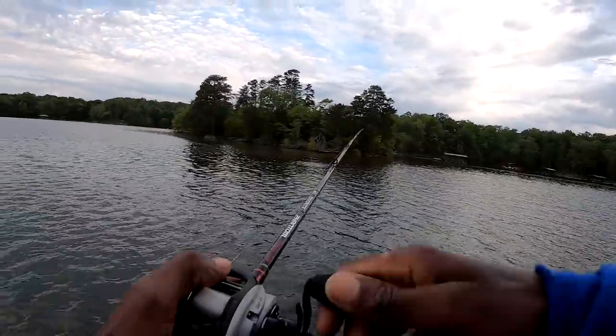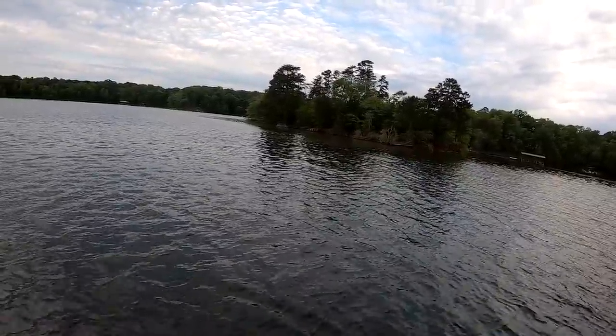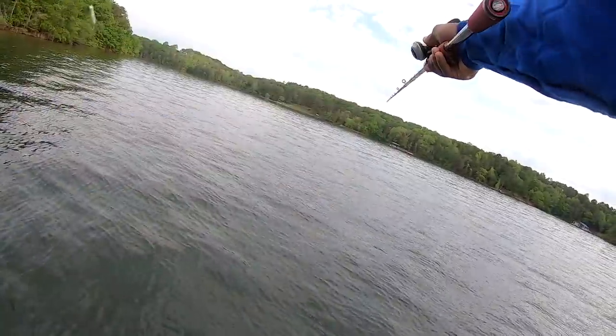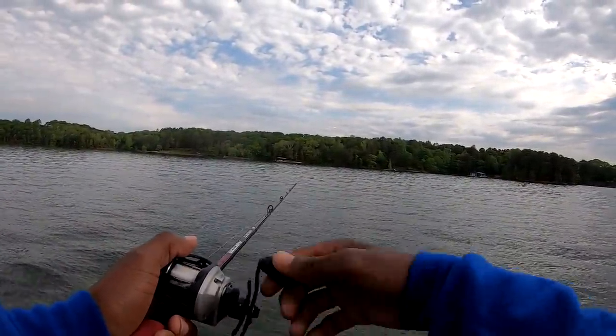Oh, he came off. Yeah, that was a top. That was a swim bait. No, a swim bait. He came off, though. They're probably going to be gone by the time we get over there. Yeah, you got to hit it.